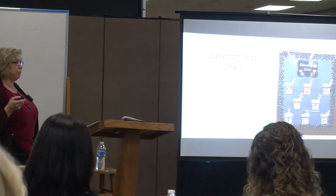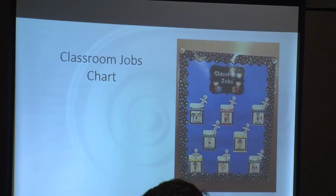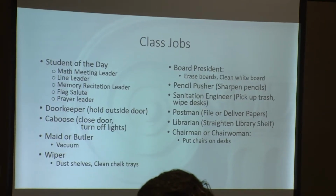Class jobs. I'll move to this one first and then go back to the other one. This is an example of our 3rd grade class, and I have never actually had a pretty looking, Pinterest-worthy job chart like that, but I want to. So I took a picture of hers, and it had some cute little job names on there, like engineer, and electrician is the one that turns off the lights, and those types of things. So I went back and I said, okay, I've got to come up with some cute names for jobs.